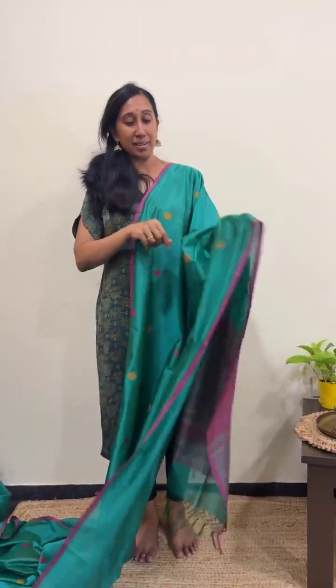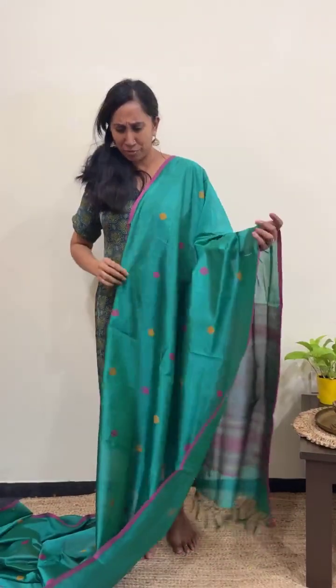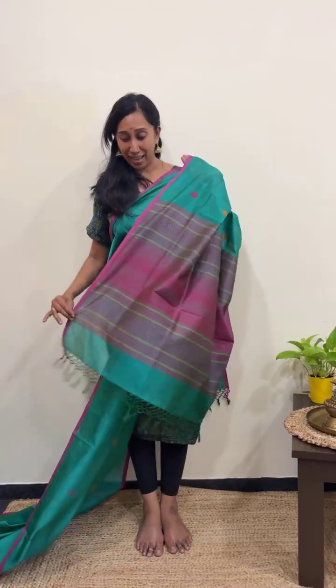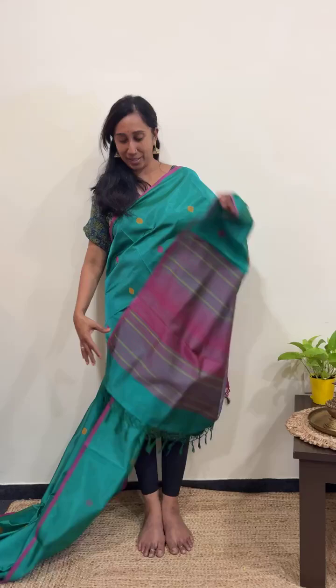So next up, this is a crowd favorite. It's a beautiful, simple, almost borderless sari. It has a small tissue, a small contrast selvage. Silk cotton with charming kamalam buttas, like you can see the lotus butta that has been woven in a playful mix of yellow and pink. The body of the sari is a vibrant teal, and paired with this really fun looking body is an elaborate traditional pallu like so. And the sari is extremely lightweight.